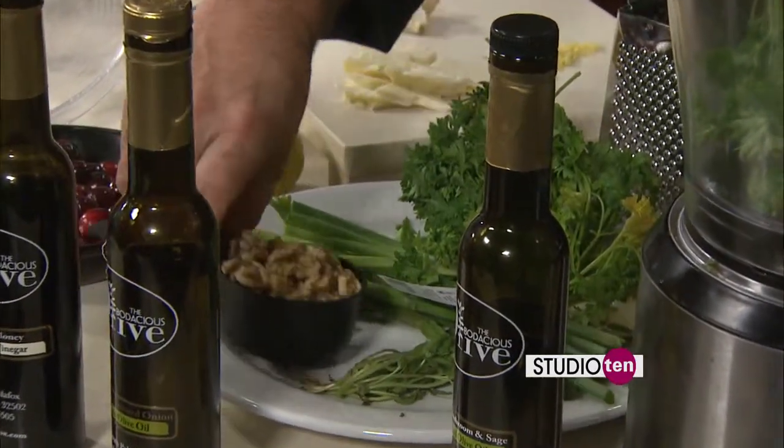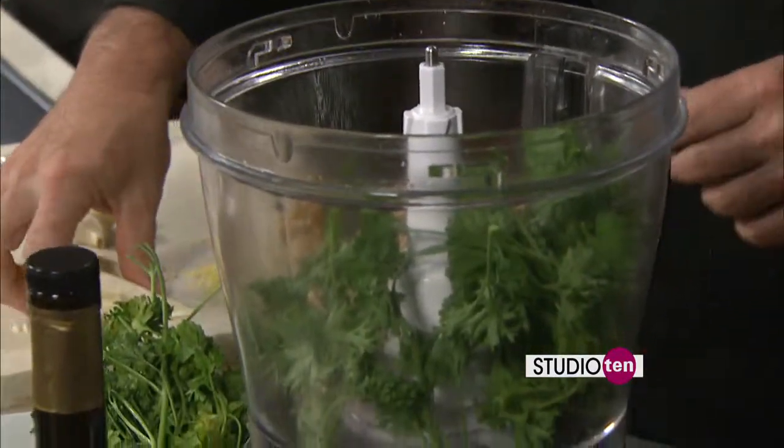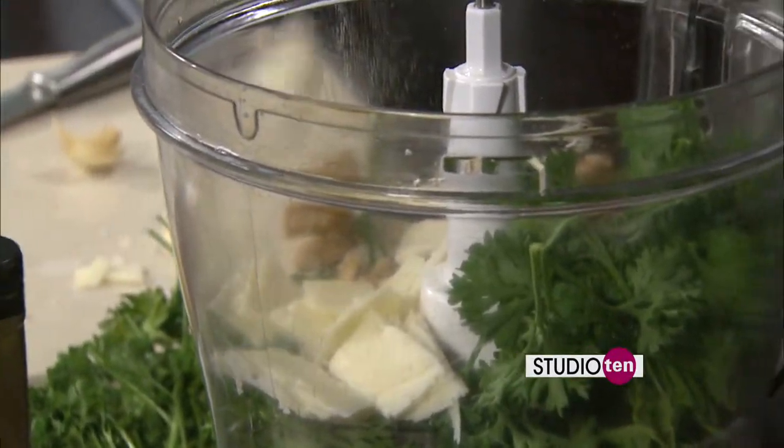So I have the parsley in here. I'm going to add the walnuts, and it's also cheese. So I have some sliced Parmigiano Reggiano cheese. Awesome. I've said it before on the show, that's my favorite kind of cheese. A little garlic. Delicious.